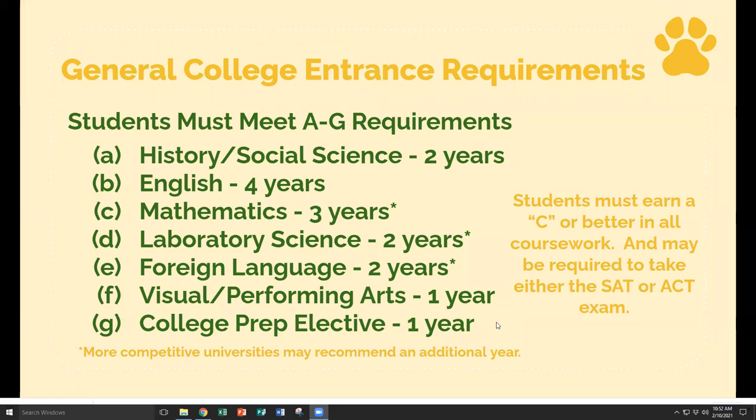C category is your first kind of tricky category. It's math. And you'll see that we have on our chart 3 years and a little star. The star means that 3 years is your minimum requirement, but if you plan on applying to a highly competitive school such as UCLA or UC Berkeley or Stanford, you should be taking more than the minimum requirement. So although it says three, you should be considering four.